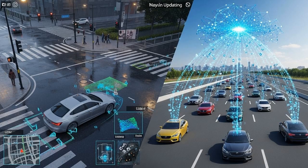How does it learn to make these complex decisions? Two words: simulation and reinforcement learning. Before a robotaxi ever drives a single mile on a public road, its software has already driven billions of miles in a hyper-realistic virtual world. In these simulations, developers can test the car against millions of rare and dangerous edge cases, like a child running out from behind a parked car, scenarios that are too risky to test in the real world.